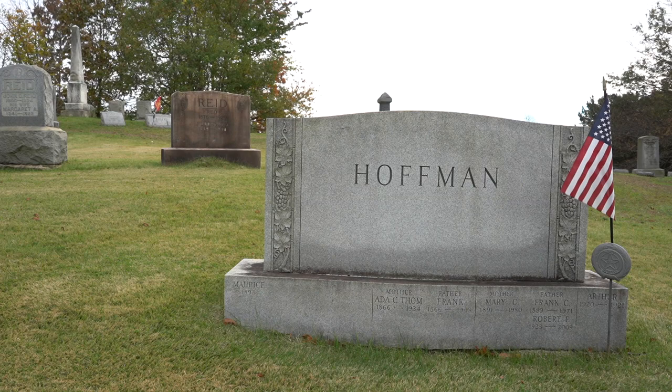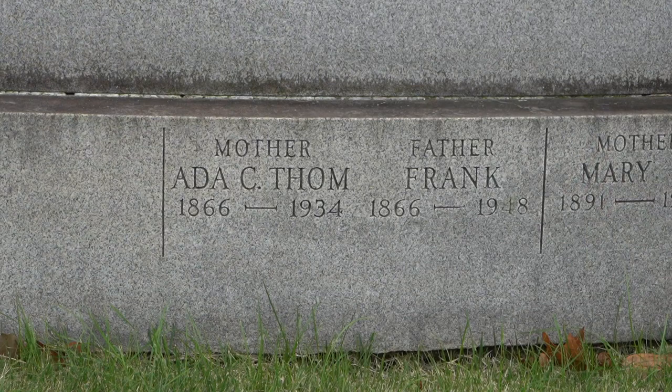During his lifetime, he collected over 1,000 elephants that were presented to him because it was the symbol of the Republican Party. Elephant figurines, I'm talking about, not actual elephants. And the figurines collection was donated to the East Brunswick Museum. So the museum, which is not far from this cemetery, houses a big portion of the Hoffman elephant collection, and you can go and see it today.